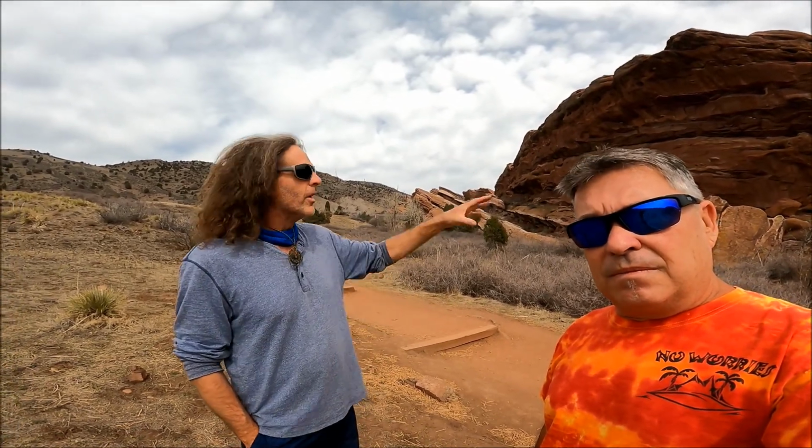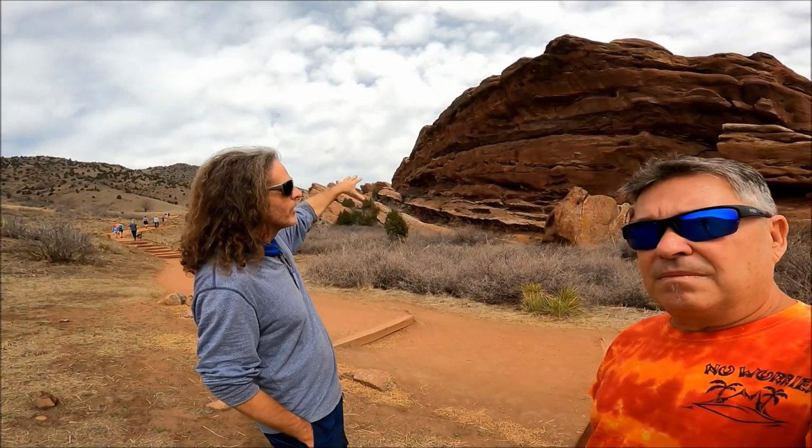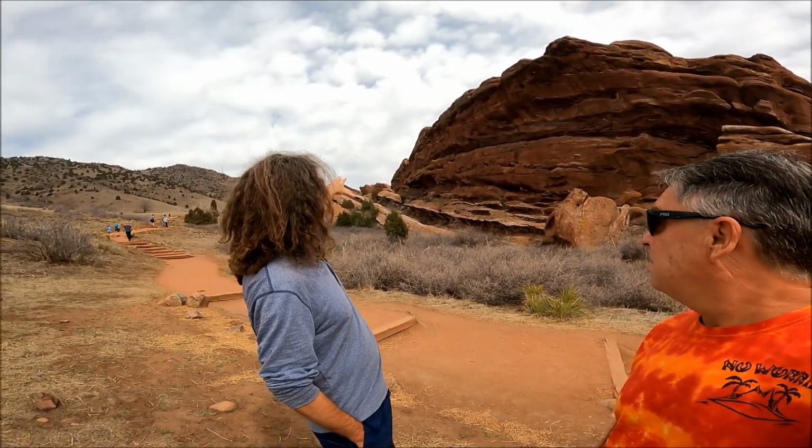So the geology here is very powerful. And what do you know about the Red Rock side of it that you can tell us? It's just the color of the sandstone that formed all these rocks. It's ancient. It's millions and millions of years old, and all the formations you see in these rocks, all the little caves and holes and everything, were all formed by water millions of years ago.